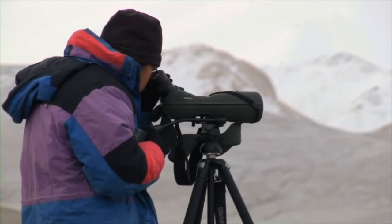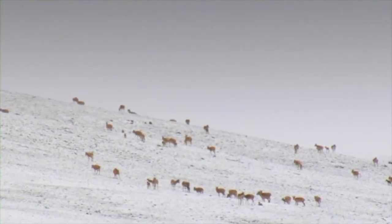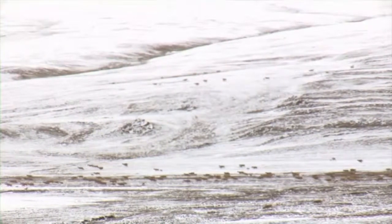From the very beginning, I noticed that there were more antelope here. When we arrived, we could see about 300 right here behind me. And again, in 2006, we would see maybe 500, 700. But this year, first day 2,000, next day about 1,700.